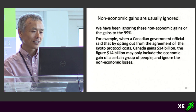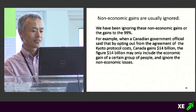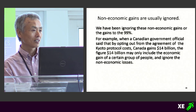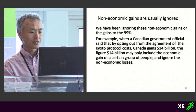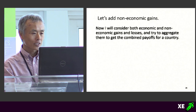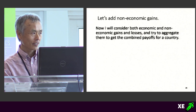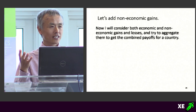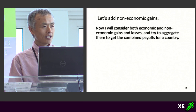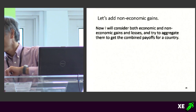One thing I'd like to mention, as I just said, is that usually we ignore the non-economic gains. So when you talk about, as I just mentioned, a $14 billion figure, it may not include any non-economic gains or loss the people have. So suppose that we add non-economic gains to the economic gain. We divide into two groups, and they receive different payoffs. So when we aggregate, how much time do we have?